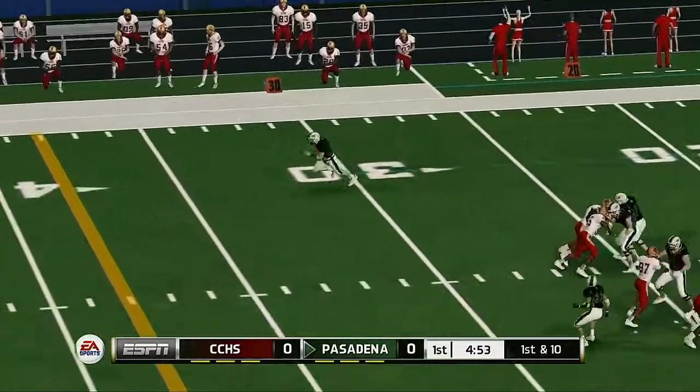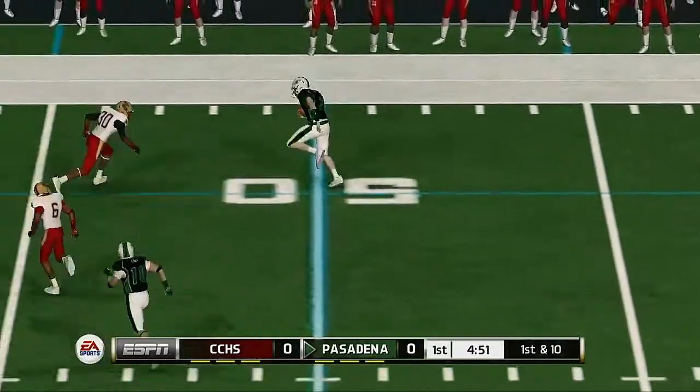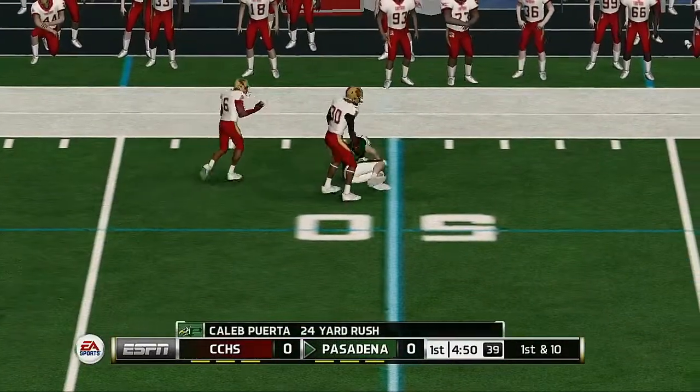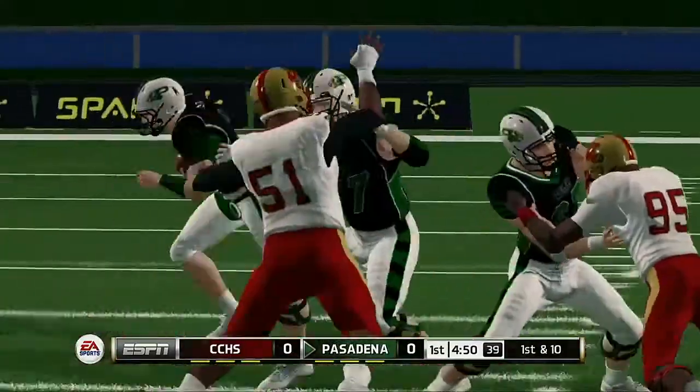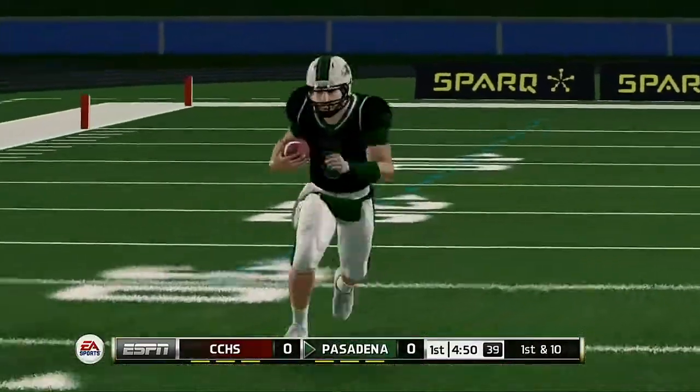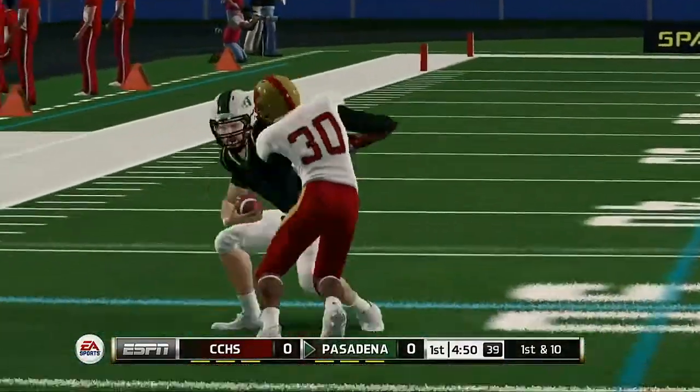Play fake and looking to run. Room around the corner. He's taken off. He made a real nice play on that one. I'll tell you what, in today's game, you have to have the ability to run the football. Give the quarterback a lot of credit. He made a great play and really gave his team a boost.